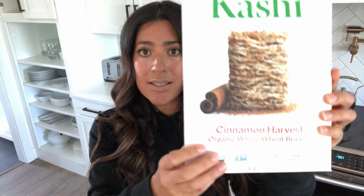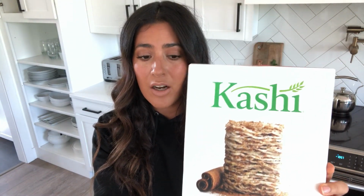So we like these Cinnamon Harvest by Kashi, these whole wheat ones. They are lower in sugar and really tasty. They love those. We of course love Brown Rice Krispies, and you can find these that have zero sugar, and I love that. And so they'll just slice up strawberries and bananas and throw that in their cereal, and they love that, and they're getting brown rice.